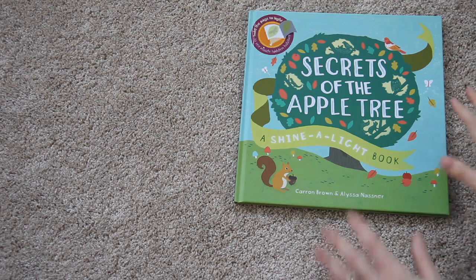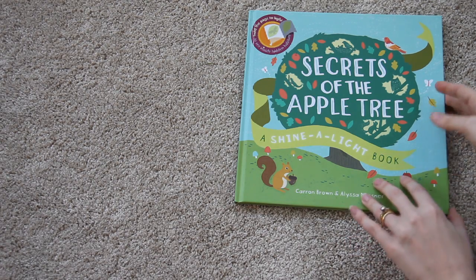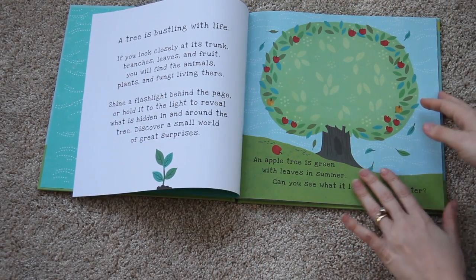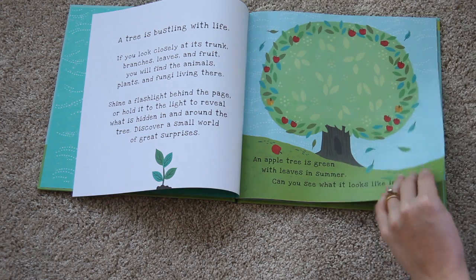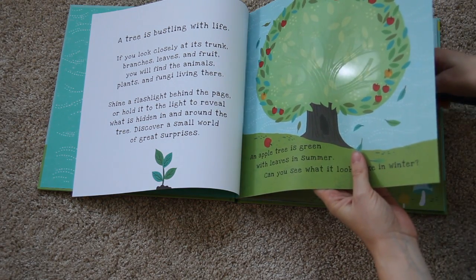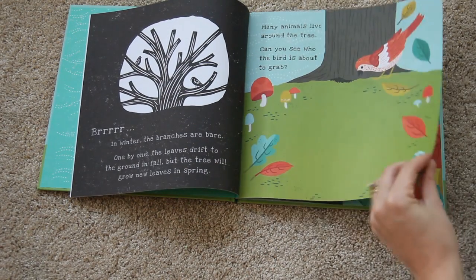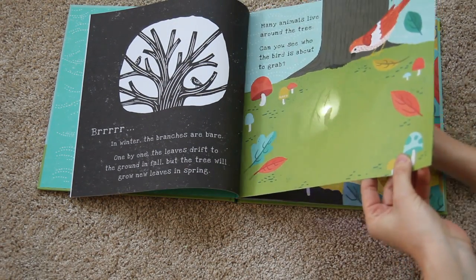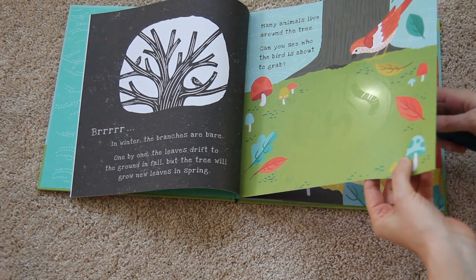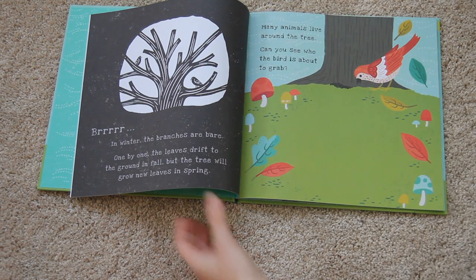This book is called Secrets of the Apple Tree, and there's actually another one called Secrets of the Seashore. And this is a really neat book because you can read it and look at the pictures, but then you use a flashlight and shine it through the back of the page, and more things start to appear in the picture. I'll show you another page here. So I really like how neat and creative this book is.